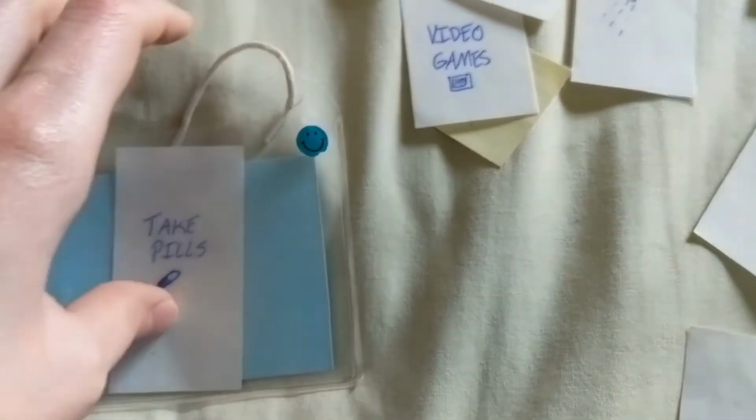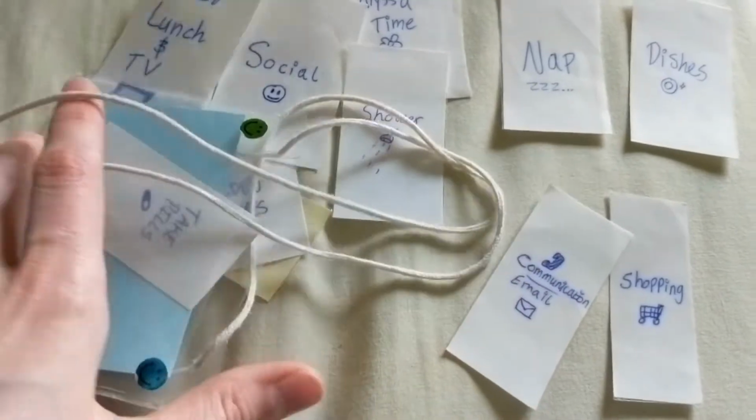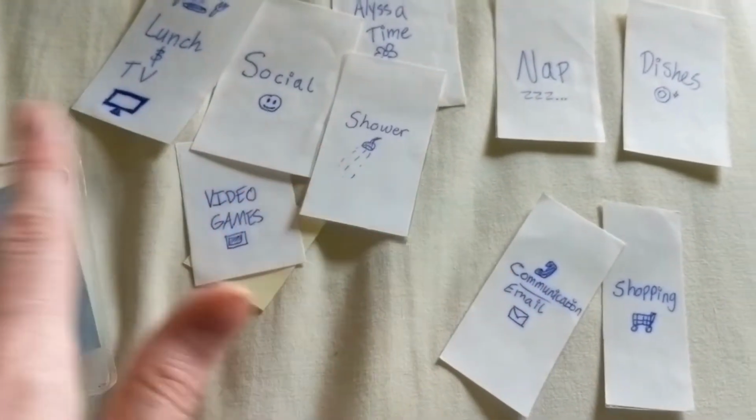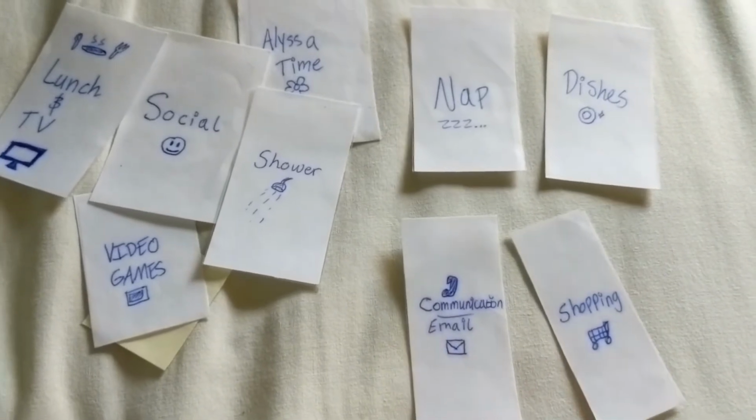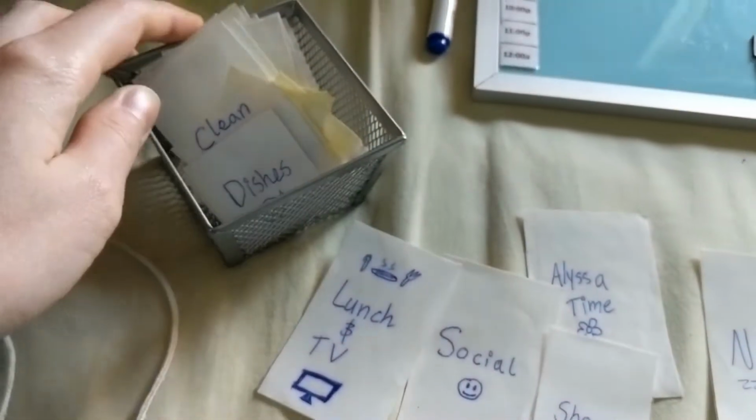And another thing that I like to use, and this is only really a few of the things that I have, or a few of the tags that I have made, because there's a ton. Literally a ton.